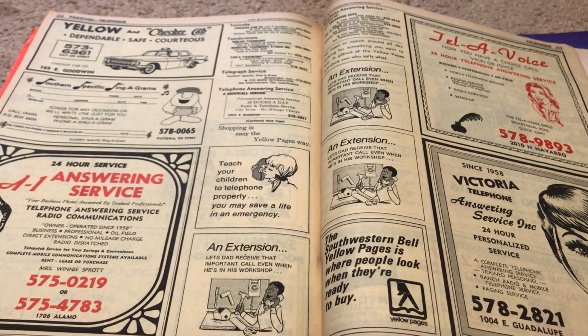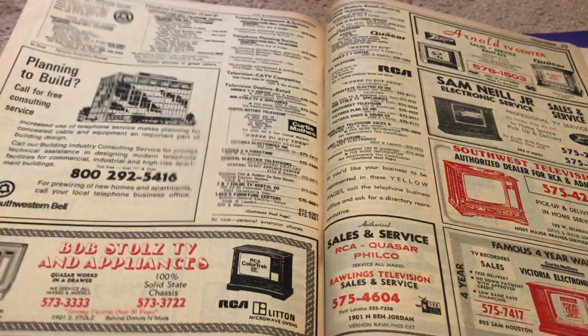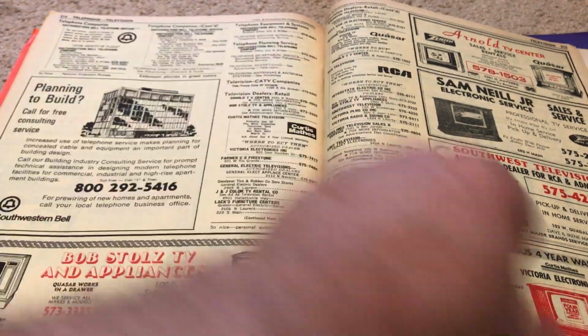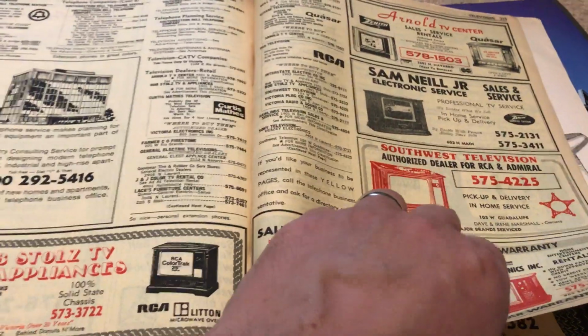Answering services. Lots of answering services. This was in days before answering machines and Star 69 and cell phones and everything. Answering services were a necessity. Televisions.